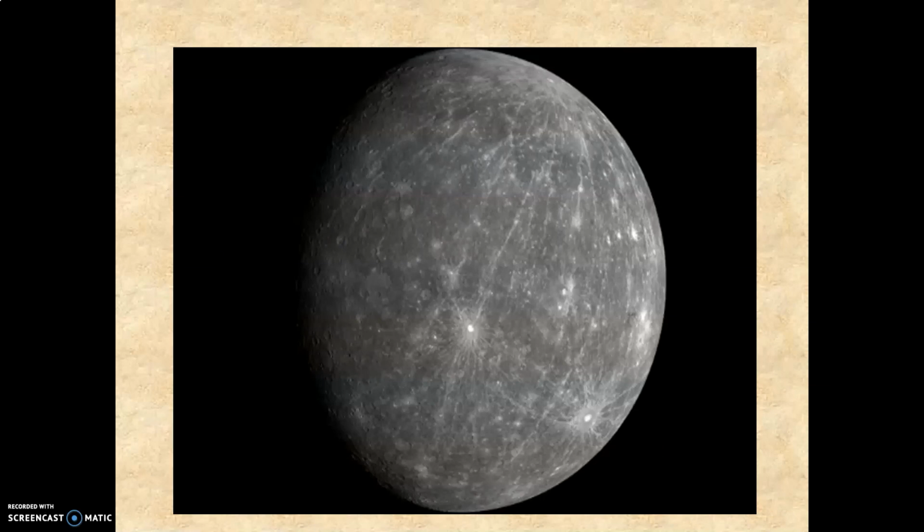And this just shows you an image of Mercury. If you go to NASA's website, they have a lot of high definition images. Again, it looks a lot like the moon, but there is no maria. So there's not much color to it. It's just a very, very subtle gray color and white. And that's about it for Mercury. So that is it for Mercury.